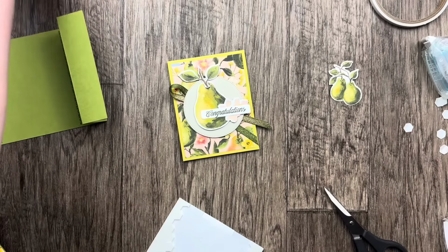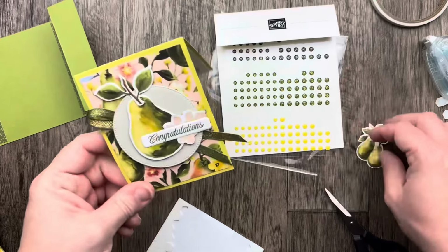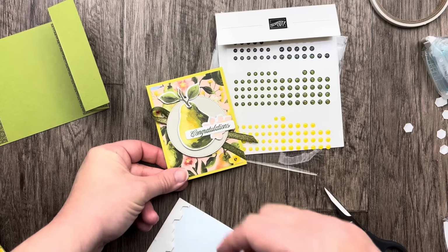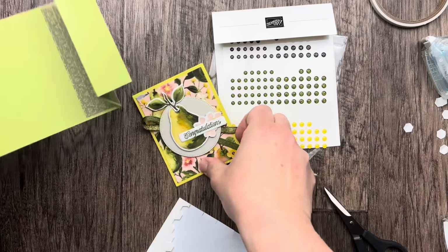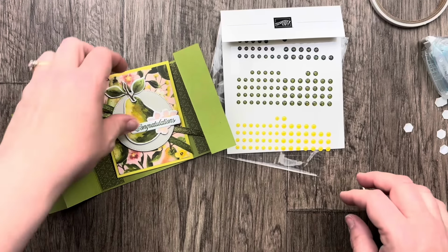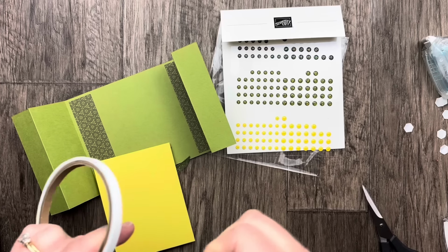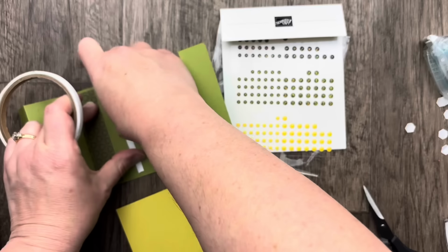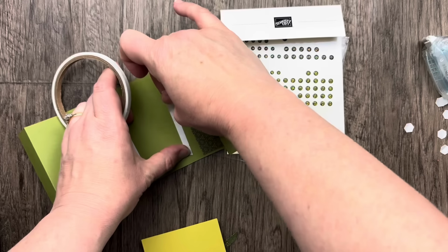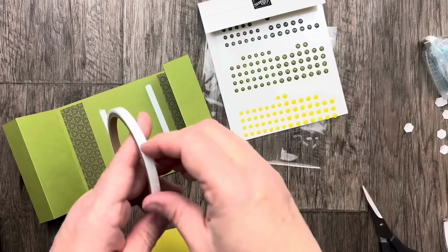We need some bling, of course. And I don't know, tell me what you think. Should we use the green or the yellow? Well, there is quite a bit of yellow on there. Of course, there's quite a bit of green, too. We're going to put it on the green card base. I don't know if that makes a difference. You know, I think in this card it doesn't matter. So it looks like you've got more green than yellow. So use some green. Okay.